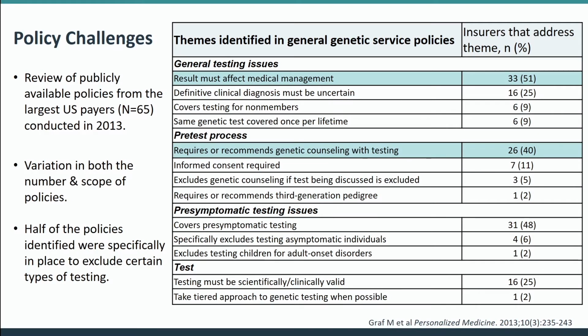So the last thing I wanted to talk about was policy challenges. So this is a paper that's a little bit older. It's from 2013. But this group reviewed publicly available medical coverage policies for genetic tests from 65 of the largest US payers at that time, and found, not surprisingly, variation in both the number and scope of policies related to genetic services. Interestingly, half of the policies identified were specifically in place to exclude certain types of genetic testing.